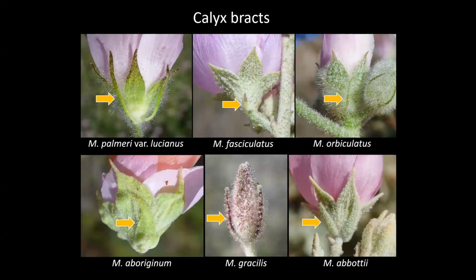Here I've highlighted the calyx bracts with yellow arrows. Calyx bracts are a whorl of 3 bracts beneath the calyx. Collectively, these are called the epicalyx. The size and shape of the calyx bracts relative to the calyx is very useful in distinguishing taxa.